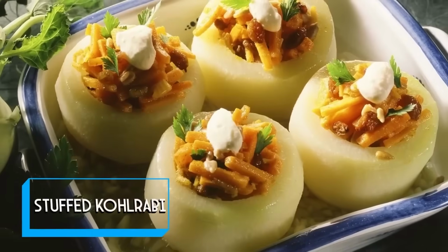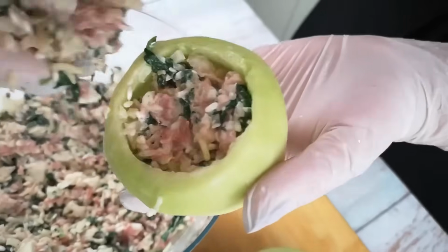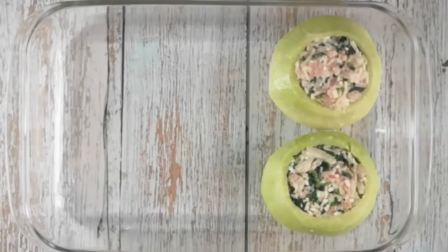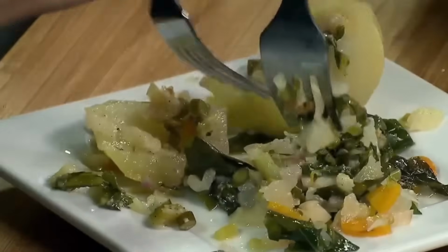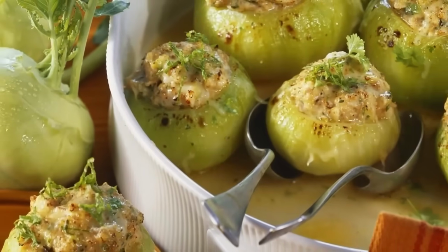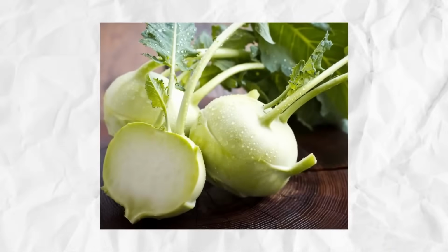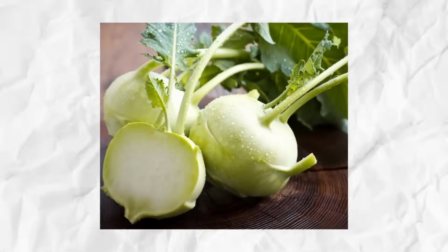Now, another dish that originated from Europe: stuffed kohlrabi. This traditional Hungarian dish features bulbs of kohlrabi stuffed with a flavorful pork and rice filling and served alongside a kohlrabi soup made with leftover scraps and greens. I know it doesn't sound very appealing, but if you're adventurous, it's worth a shot. But what is kohlrabi? Popular in Northern and Eastern Europe, kohlrabi is sometimes called a German turnip.